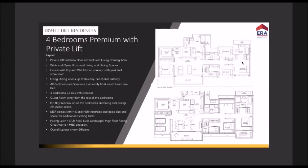Okay. What's the difference between D1 and D2? You can see from here, I have put two floor plans. Over at the master bedroom, there's a difference whereby D1 doesn't come with the balcony and D2 comes with the balcony.